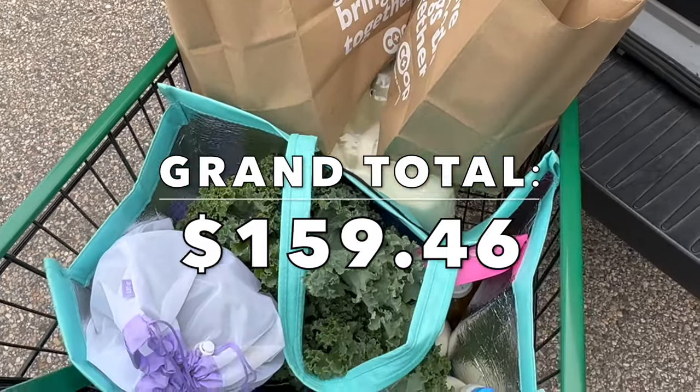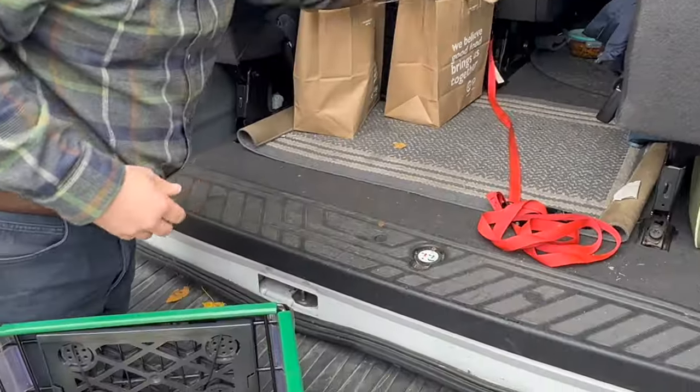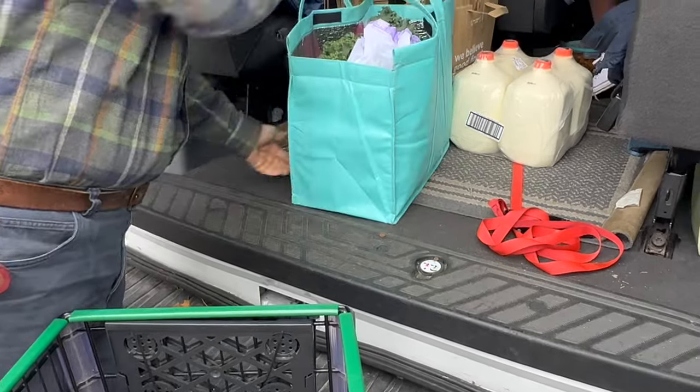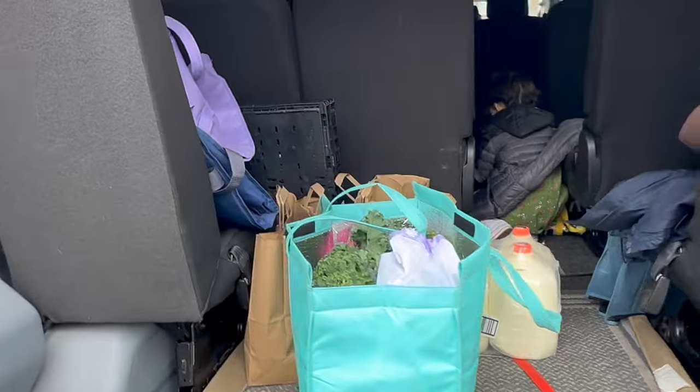Is a wrap. Not bad for that grand total. Got everything we needed. We spend about the same amount here that we do at Aldi. And then we're gonna go to Costco next, and we're not gonna get very much because we don't feel like it today. We're just not in the shopping mood.